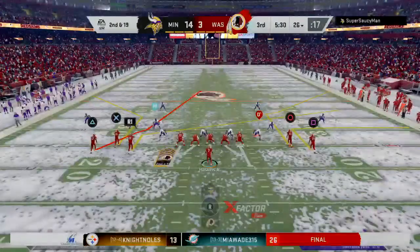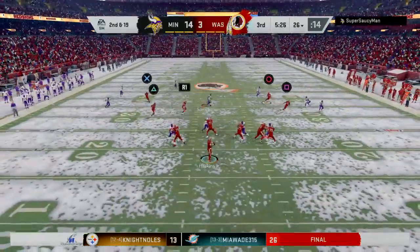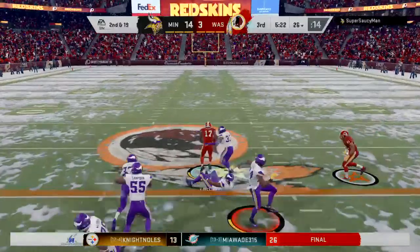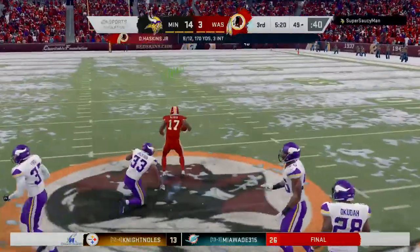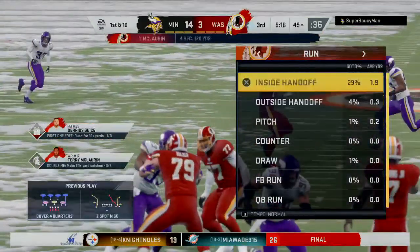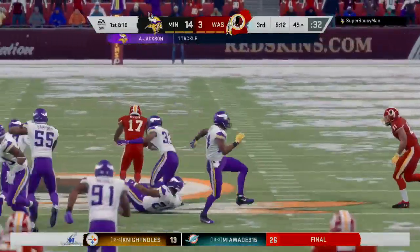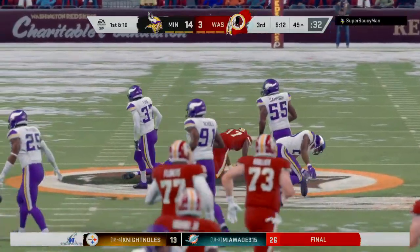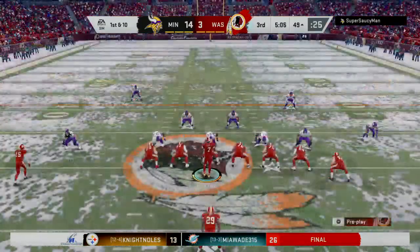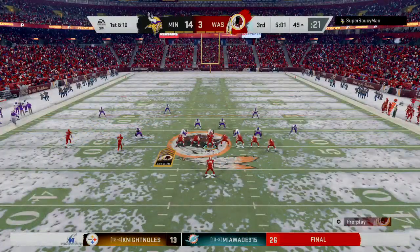We got double up. Check. Throwing on 2nd and long. Haskins looking for McLaurin, and he's got him. And he'll be taken down, but not before they work it across midfield. 25 yards there on the catch and run. That's good for a Washington Redskins first down. 1st and 10 at the 49. Still in search of their first touchdown of the game, but they're on the move.